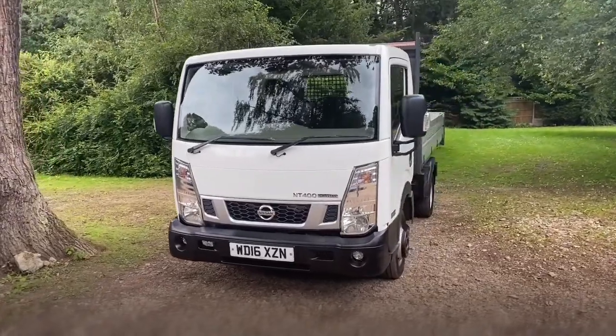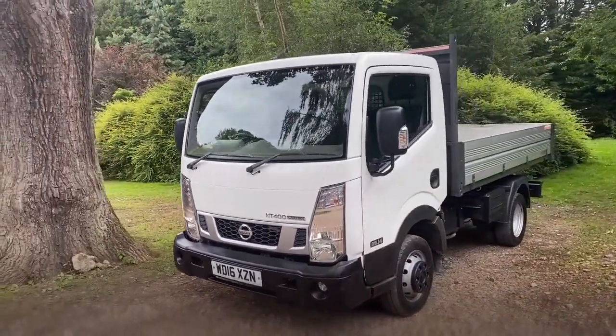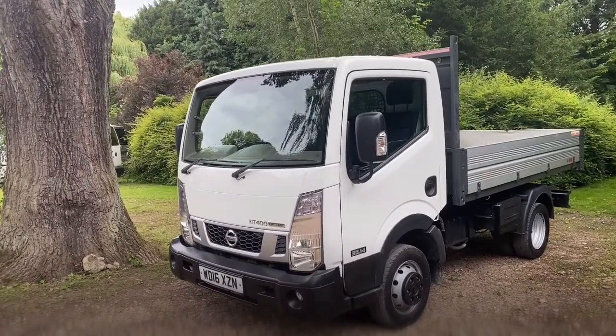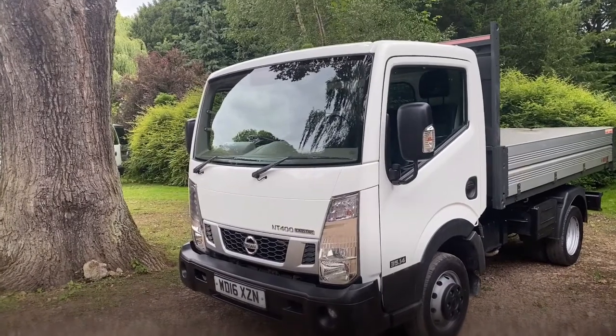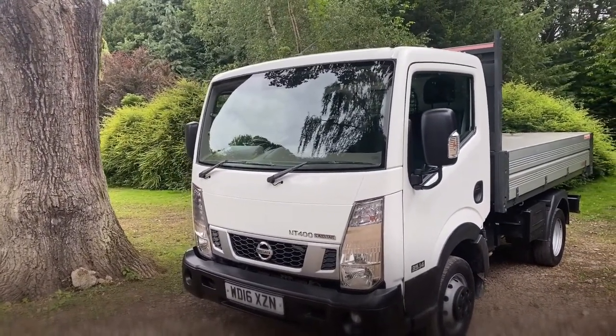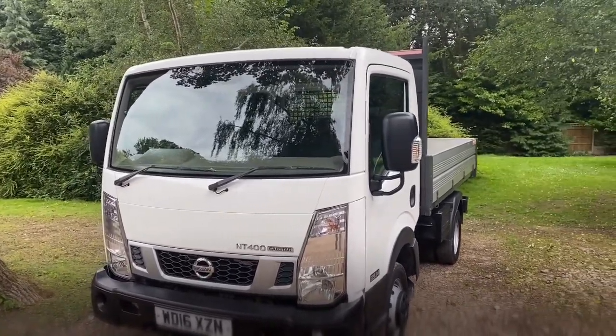Once I've done that, we'll have a look in the cab, having a look at the seats, having a look at the dashboard, look at the functionality. I'll even tell you what it smells like in there as well. Once we've done that, we'll pop the body forwards, have a look at the engine bay and have a look at the underside of the chassis as well.